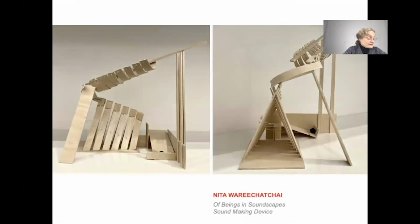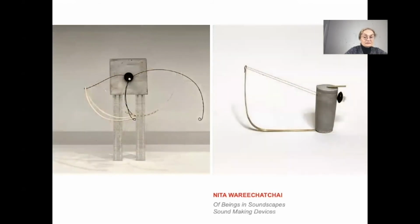For her project, Nita Warichachai created sound-making devices, or what she called creatures, such as this one. Her project is titled Beings in Soundscapes. "I began this project," Nita wrote, "by creating physical sculptures that made sound and could be played like musical instruments. During the making process, each sculpture acquired a life and character of its own."